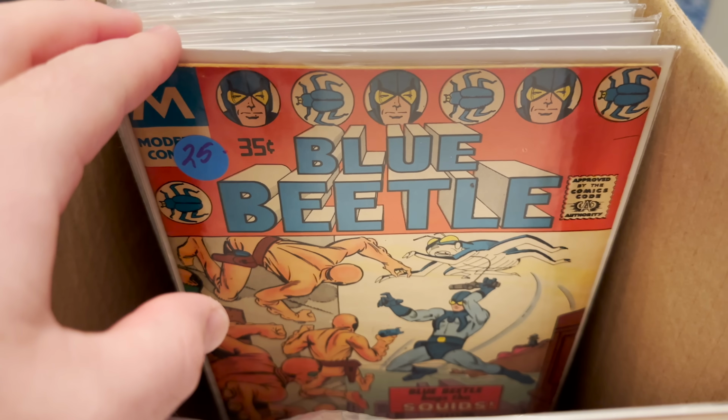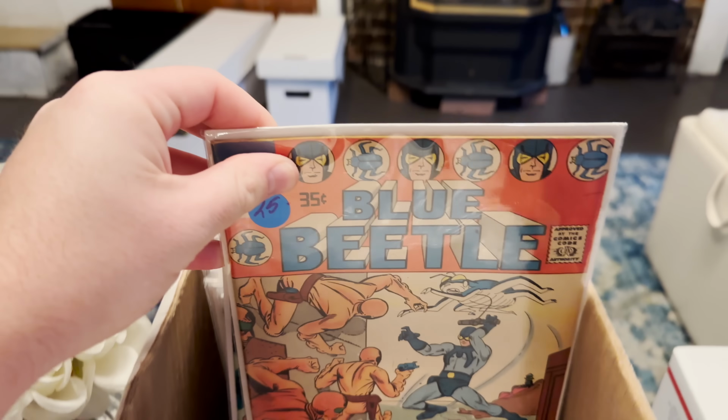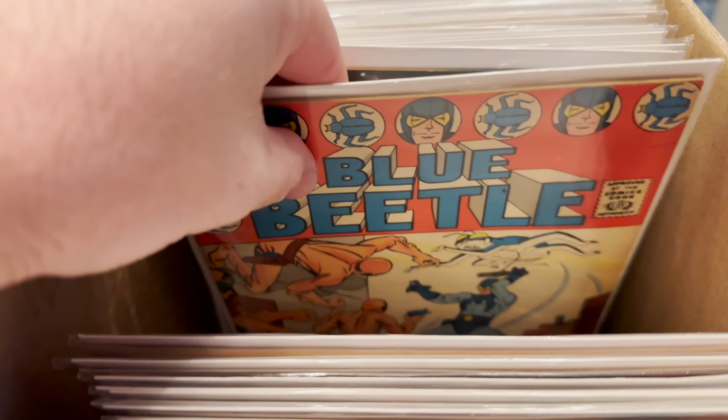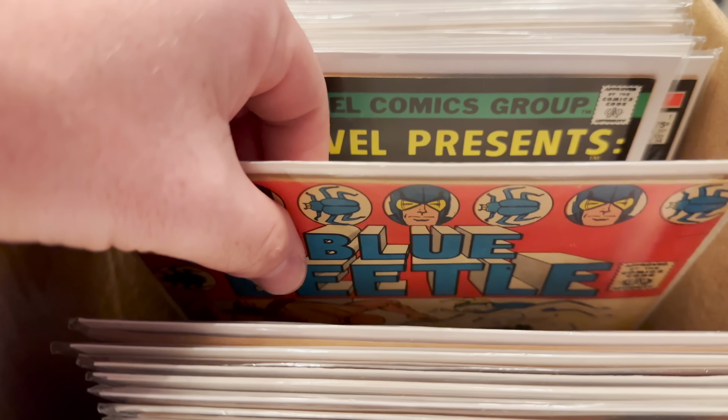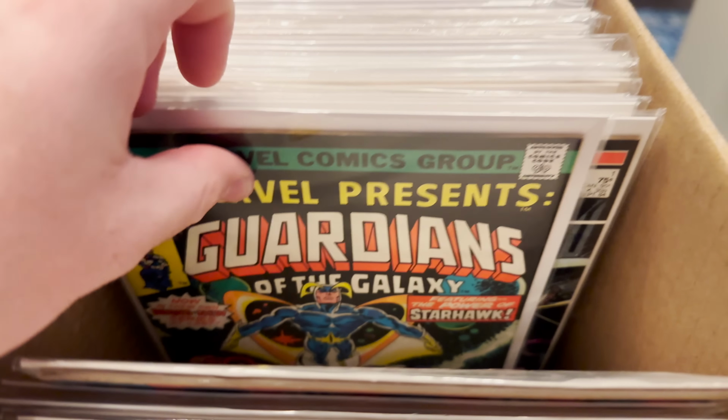Some 12 cent Batman, very nice. This is the first appearance of the Question, but watch out. You ever see the Modern Comics logo up there? That means it's the 70s reprint. The original book was 1967, I wanna say. I got a sticker caught on the back there.